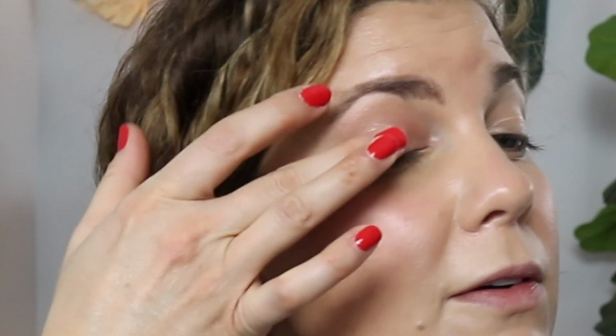I'm gonna go over the lid and I just pat. Finger application for me works best. And I'm just patting it on. And then that is it. So this is the Smoke, Reflect, and Temper on this eye.